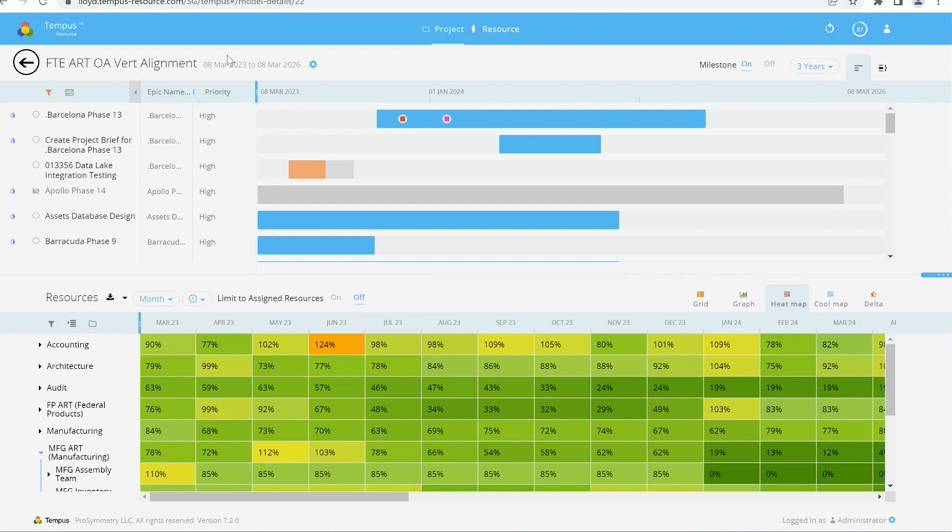to accelerate portfolio flow, mitigate delivery risk, mitigate retention risks before they occur.